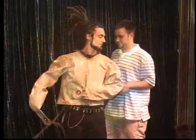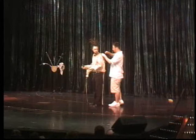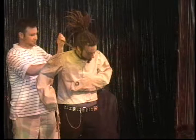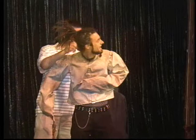Find it's best there if you start at the top, work your way down, make sure you get each and every strap as tight as you possibly can. Now, ladies and gentlemen, this is a genuine straitjacket. That's good. I'll just find another hole to breathe through.